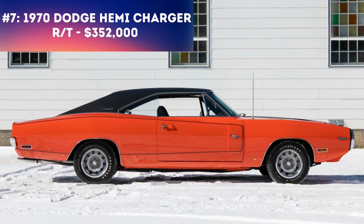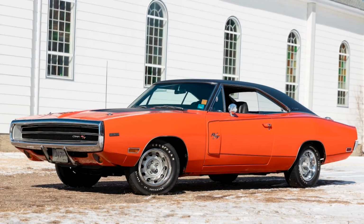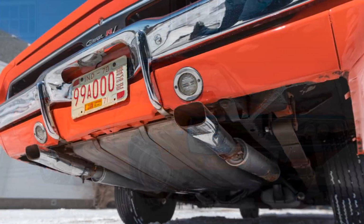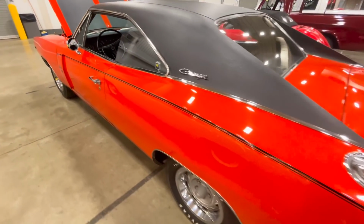The next two spots have an identical price tag, $352,000 for a 1970 Charger RT and a 1971 Challenger RT. The 1970 is amazingly unrestored with just 14,000 original miles, including all the original driveline, exhausts, belts, hoses, glass, and interior, and 2 broadcast sheets, the bill of sale, and the window sticker.